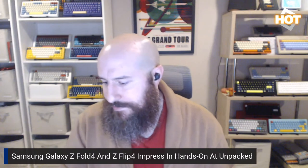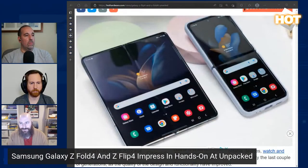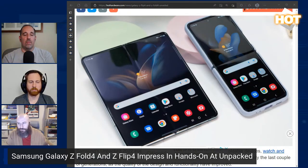But it's still a big phone. When you fold the Fold 4, I assume it's like the Fold 3, you fold it up and put it in your pocket, it's a brick. The Flip 4 is going to be a really compelling phone for people who don't want a giant brick in their pocket. That's going to be a really cool experience. Those phones are also a lot cheaper.